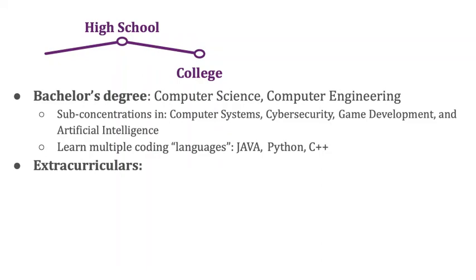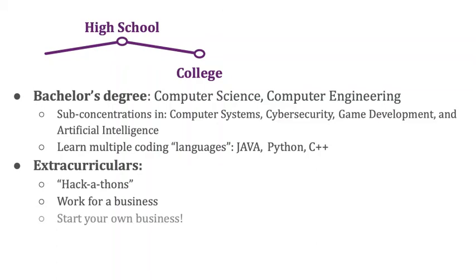Additionally, there are many extracurricular opportunities for computer science majors. Many schools host hackathons, which are all-night events where groups of students will work together to produce a new application or to solve a new problem. Many students can also find work with a local business, which are always looking for new computer scientists. And finally, some students even start their own businesses through projects that came up from one of their classes.